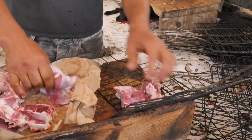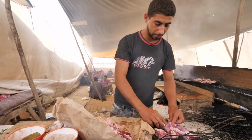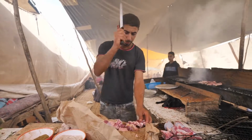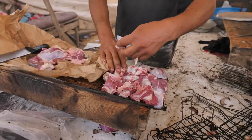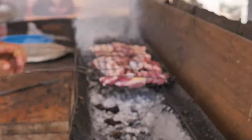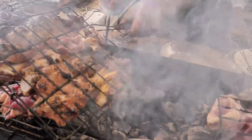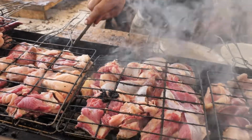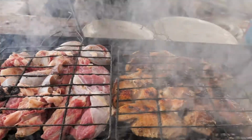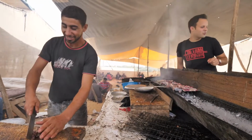Wow. Wow, this looks good. And we got camel and kidney. That's a whole grill. He's loading it up. Merci. Oh, and you can see, look at that. We got two racks full of camel meat. And this is so cool.